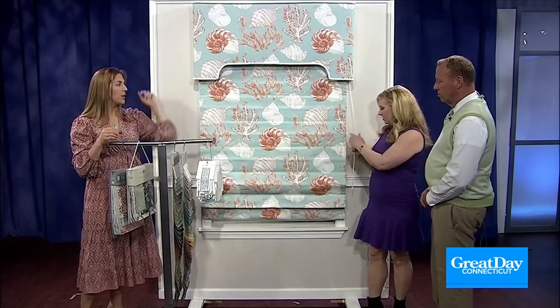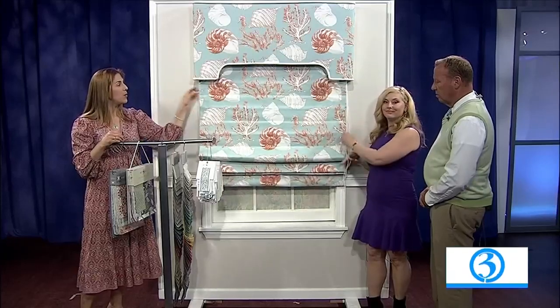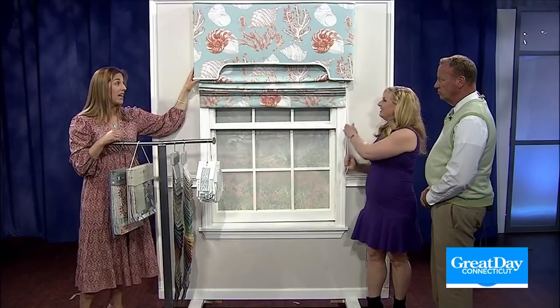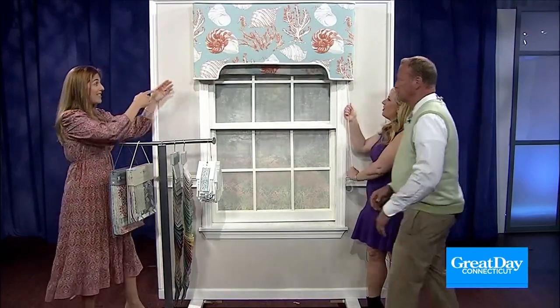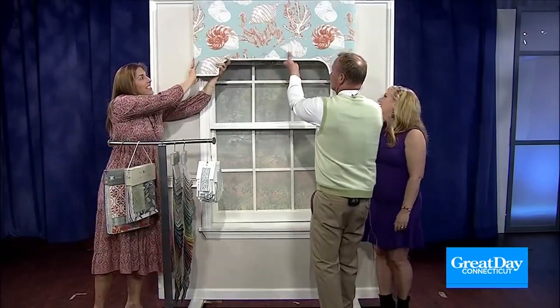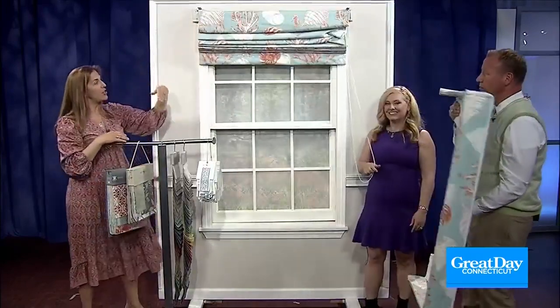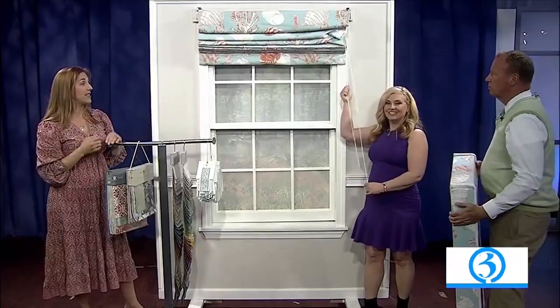It can be mounted above your window, and it can even work as a valance in and of itself. You don't need a cornice to hide it. I don't know if you want to help me take this cornice down, Scott. And now we don't see the Roman shade at all. Disregard the little L brackets up top, but if you have it just as is, it's a beautiful valance when it's up.